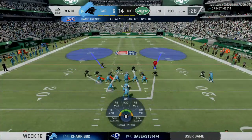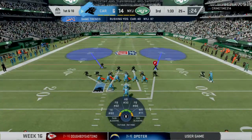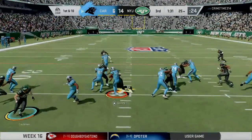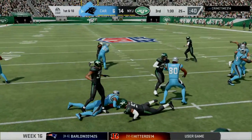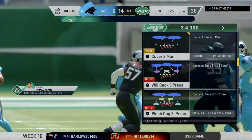The Panthers out there and ready to begin their next drive. They'll try and start the drive with Gurley, trying to run inside, but nothing there. No gain on the play there.